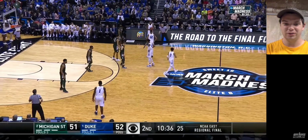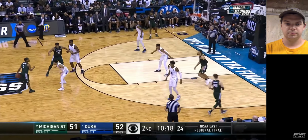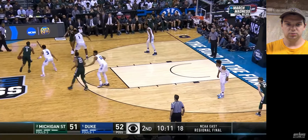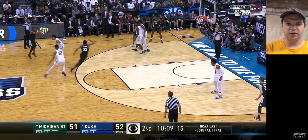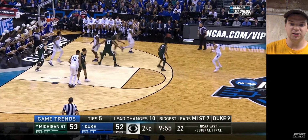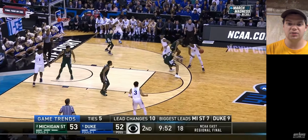right there probably could have been a foul on Michigan State. Let's see what Winston does here. Looks like Michigan State's going to run horns. Little upper side cross screen into a great slip from Tillman, and that was awesome. The synergy between Winston and Tillman on that play was unbelievable. Tillman set a really convincing ball screen fake. He slipped it, and Winston hit him on a dime for an easy dunk for Tillman. Really awesome play. Awesome communication by Michigan State right there.